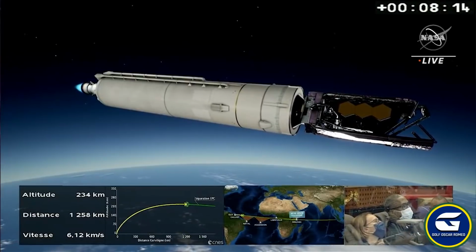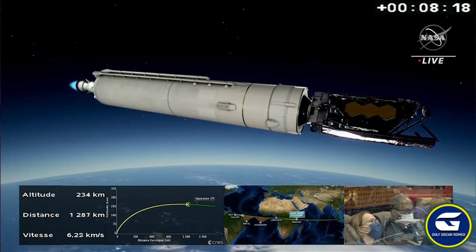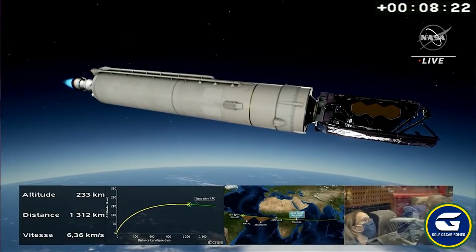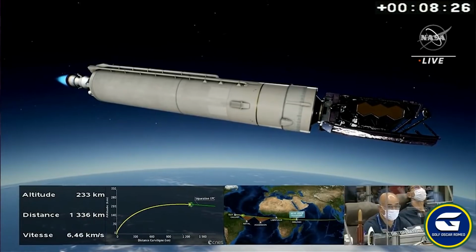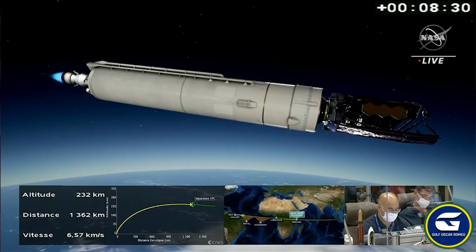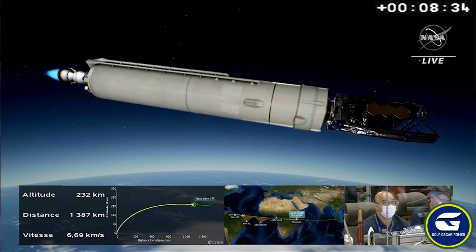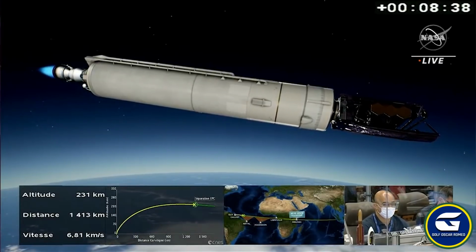About 30 seconds away from main engine cutoff. Nominal trajectory continues to be the watchword for the day from the Range Operations Manager, Jean-Luc Voyer, as we stand by for main engine shutdown and separation.